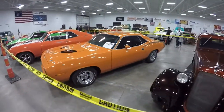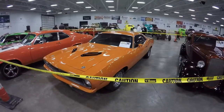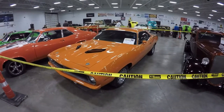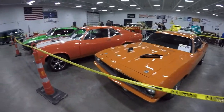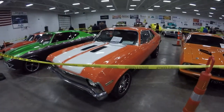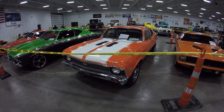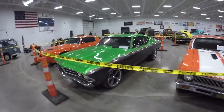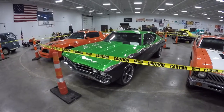And here we come to another car that was here last year, a 1970 Plymouth Cuda. And I'm not sure if this is a kit car or if this is an actual Cuda. I don't recall. And I believe this car was here too. This is a 72 Chevy Nova. Another beautiful car. And I don't think this car was here last year. The 1969 Chevy Chevelle. It's quite a unique paint job.